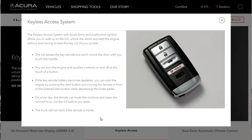You can turn the engine and auxiliary controls on and off at the touch of a button. If the key remote battery becomes depleted, you can start the engine by pushing the start button and moving the remote in front of the press start button while depressing the brake pedal. So there's a sequence. Anyway, so if you lock yourself out, there's a sequence.